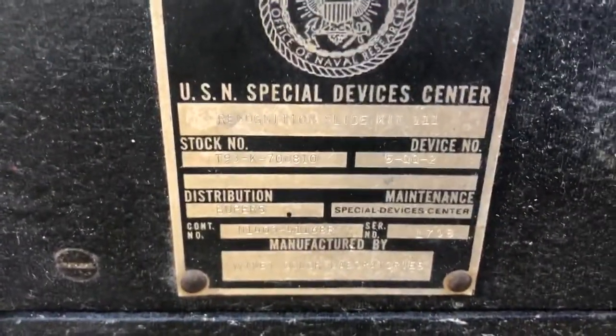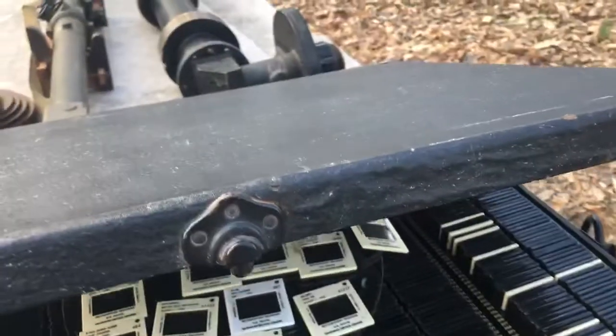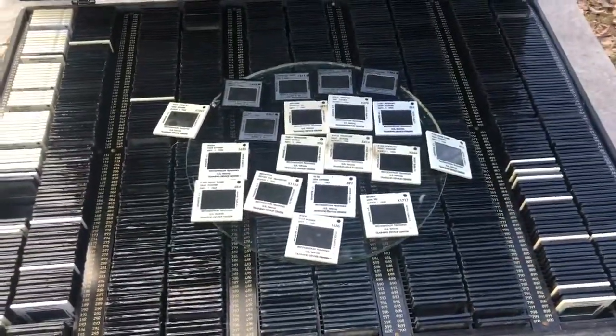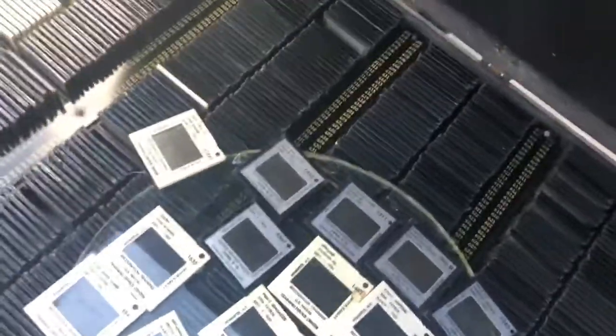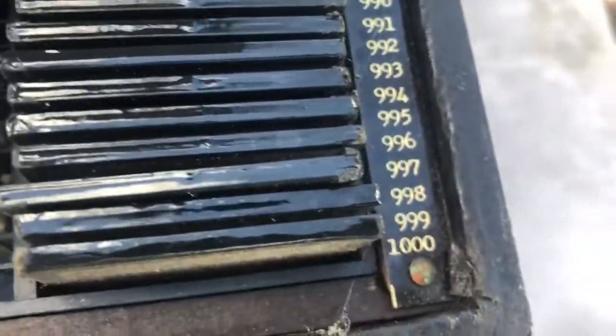This is a large, probably 100-pound case issued by the U.S. Navy Special Devices Center. It's about 1,900 recognition slides that identify airplanes and ships mostly. I pulled a few out here. You can see them, they're laid out here. This box, this side goes up to 1,000. And then there's another side to the suitcase with another 900.